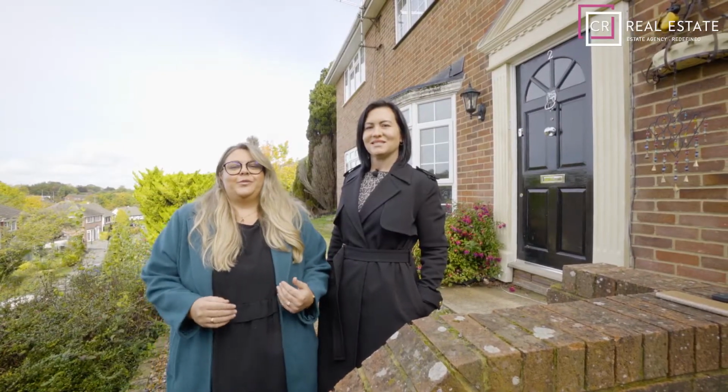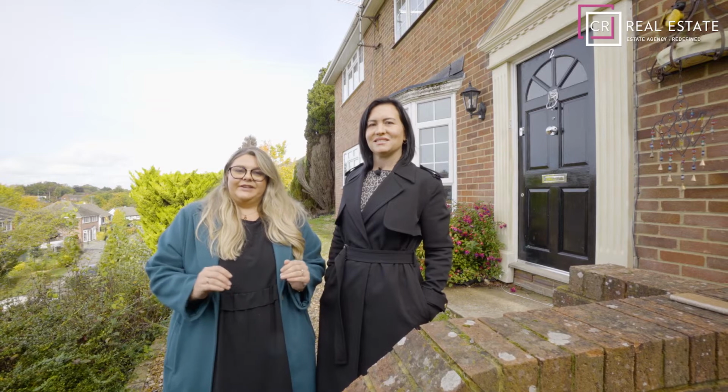Entertaining at any time of the year would be a pleasure in this family home, with extensive indoor and outdoor space. This home is designed to be enjoyed with friends and family at the heart of its contemporary design.